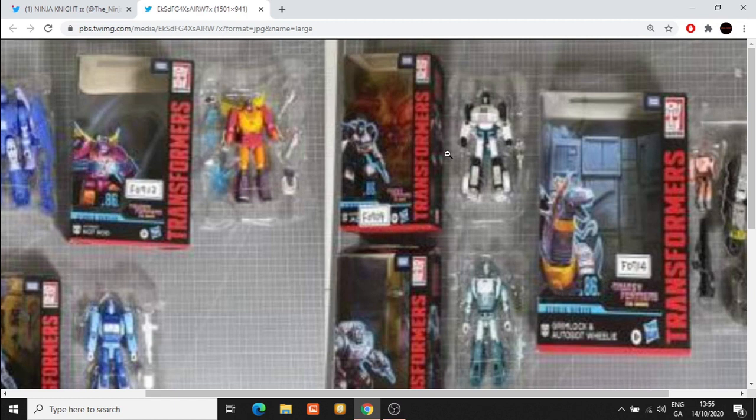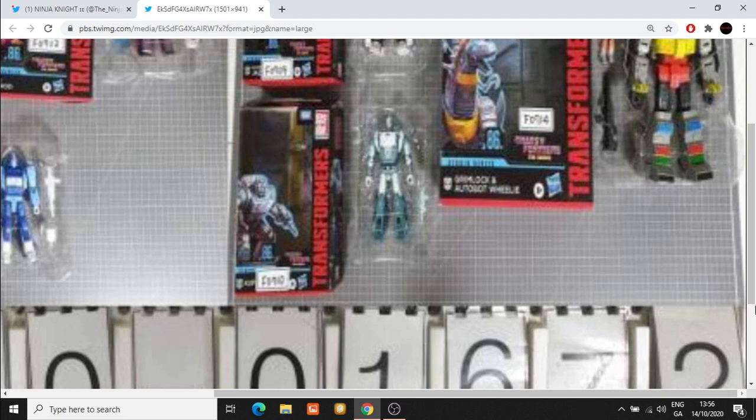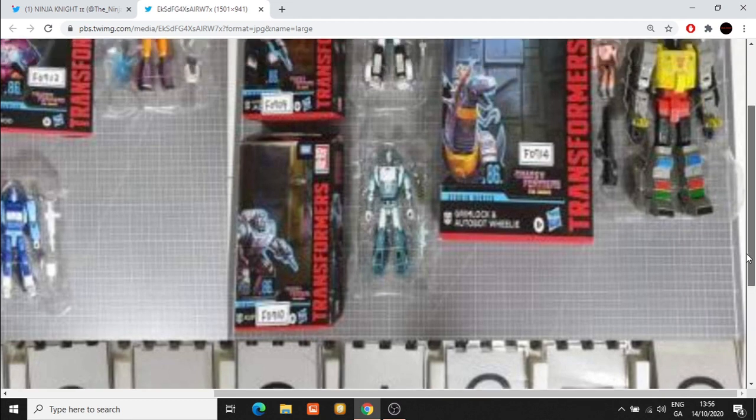Hopefully this means that we could get something in the Masterpiece line eventually, as a lot of fans are clamouring for that. But yeah, that's our first image of Jazz. Wow, I'm very excited for this. Down here we have Kup. Now, we've seen Kup before in some of those leaked reviews, and I'm looking forward to Kup as he was a good member of the Autobot army, and he was very supportive towards Hot Rod.